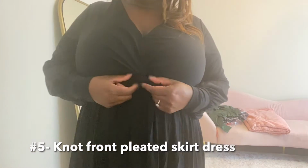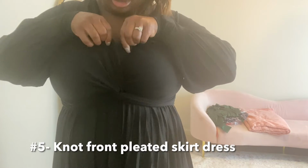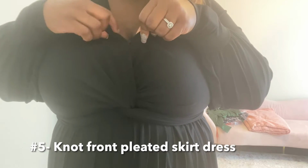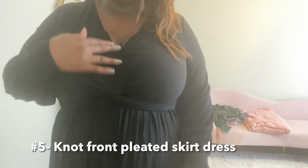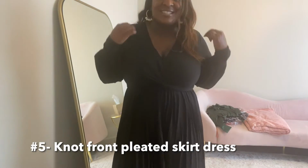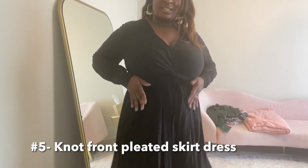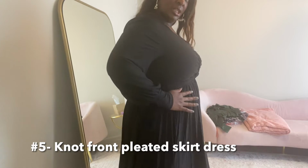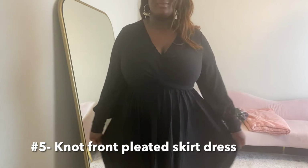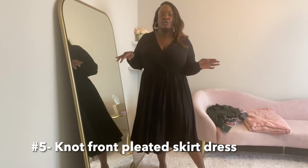It's got kind of this knot detail. And you know, it's the little details for me. Look, it has a little, not hook and eye, but a snap closure. That way you don't have to worry about it going too low. Y'all, these are the details I need. It just skims right over, cinches in at the waist and then just skims down. I love it. Only thing is that I wish it were shorter.